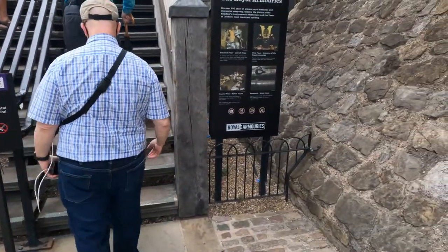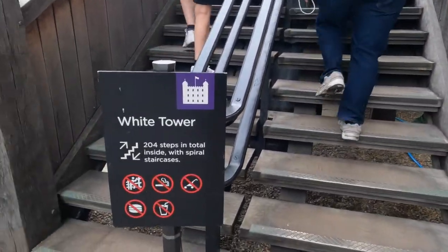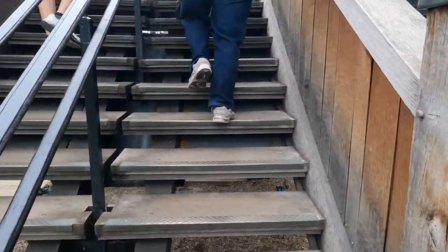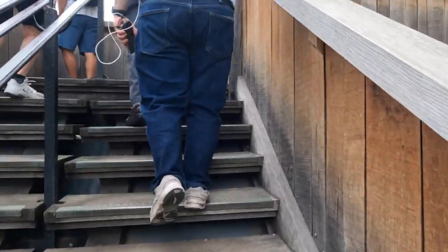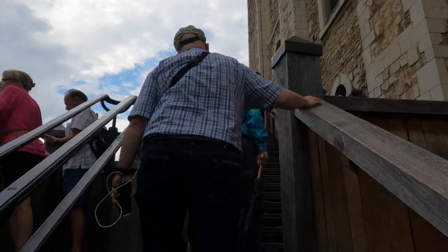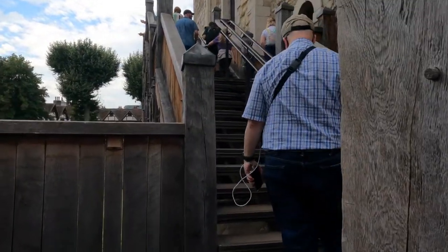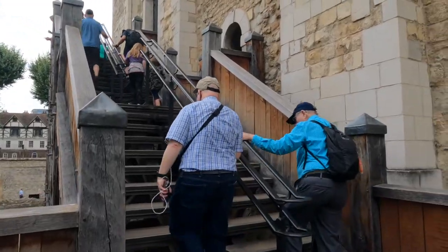There we are going into the White Tower. 204 steps in total. Been a long day so far. Enjoying this though.